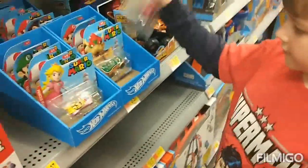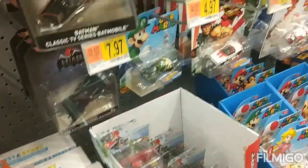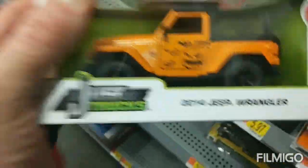Oh, no, I'm not going to. Do you want to collect them? You can get five of them if your mom said you could have $5. Don't get five of each. There's your Batmobile. Look at this, the Coke. Oh, nice. Coca-Cola truck. Yeah.